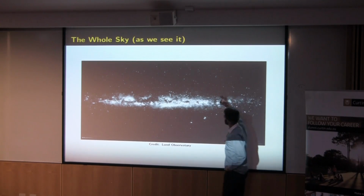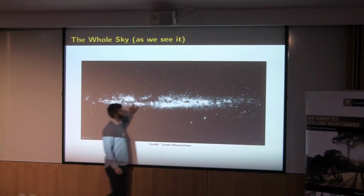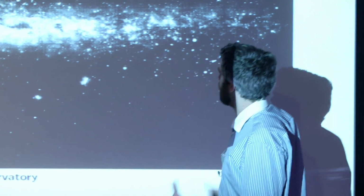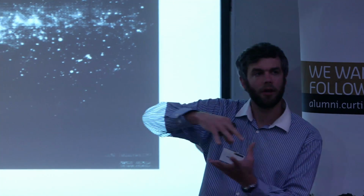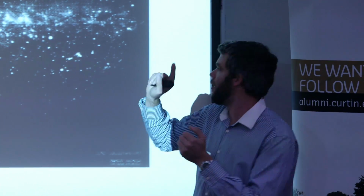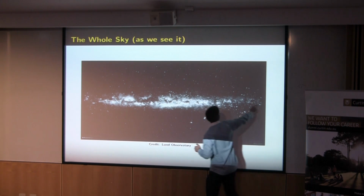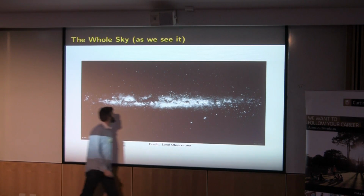The plane of our galaxy goes right the way around the sky. Just like we had the equator in our image of the Earth, anything that goes right the way across here actually goes right the way around us. So we live in a spiral galaxy. The shape of a spiral galaxy is kind of like two fried eggs back to back. And we're sort of halfway out in the white. When we look in one direction, we're looking straight at the yolk, that's here. And when we're looking in the other direction, we're looking out into the outer parts of the white, the outer parts of the spiral arm.